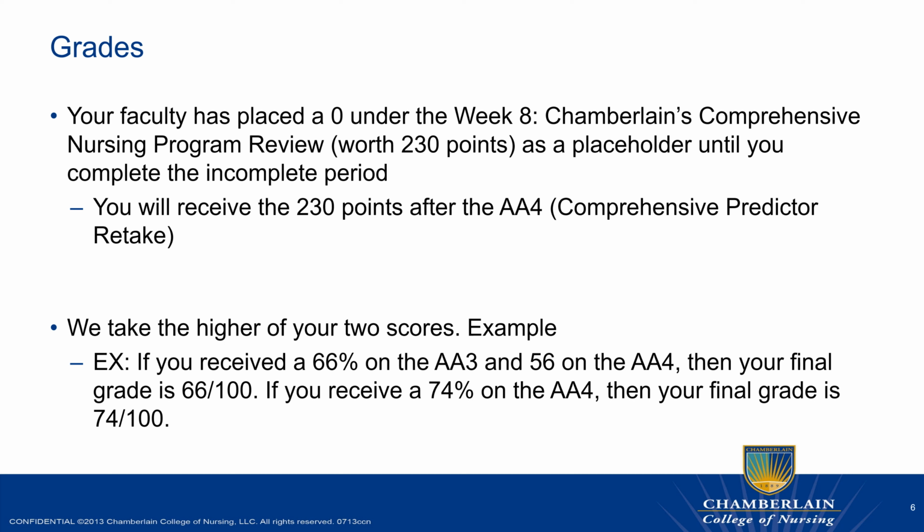You may notice your grade for the AA3 is updated on Canvas. After you take the AA4, which is a comprehensive retake, we take the higher of your two scores between the AA3 and AA4. For example, if you received a 66% on the AA3 and a 56% on the AA4, then your final grade is 66 out of 100. Or if you receive a 56% on the AA3 and 74% on the AA4, then your final grade is 74 out of 100. So we take the higher of the two scores.